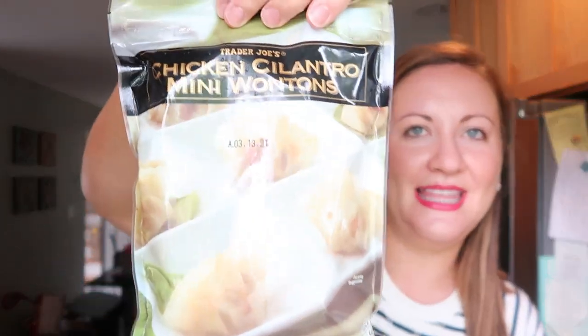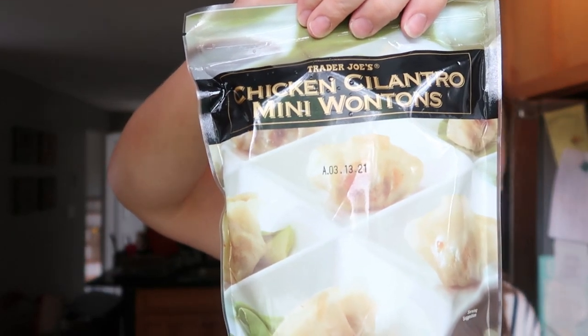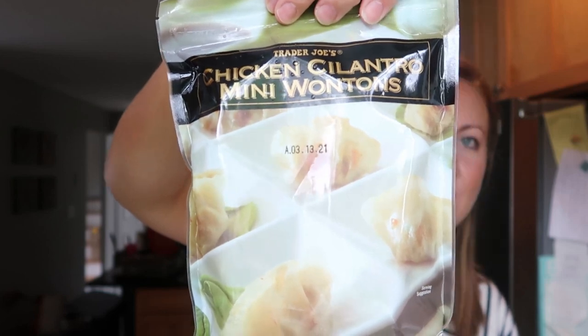Next up, I got these. These are their mini chicken cilantro wontons. These are in the frozen section. They are absolutely delicious on their own. They have a ton of awesome dipping sauces there too, but I'm planning on using it in that dinner recipe video that's gonna be coming up. So you'll have to stay tuned to see how I use those.